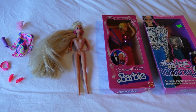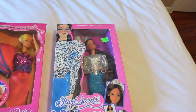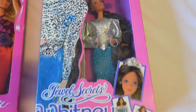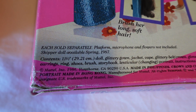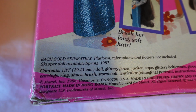Okay, so these are the three dolls that I purchased recently. Over here on the far right, we have Jewel Secrets Whitney. Okay, so this box date says 1986, but I believe she came out in 1985 too. Maybe they have different box dates. I don't know. Anyway, she came out around that time.